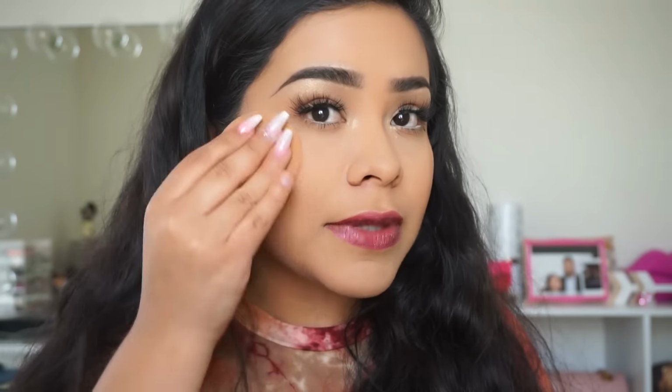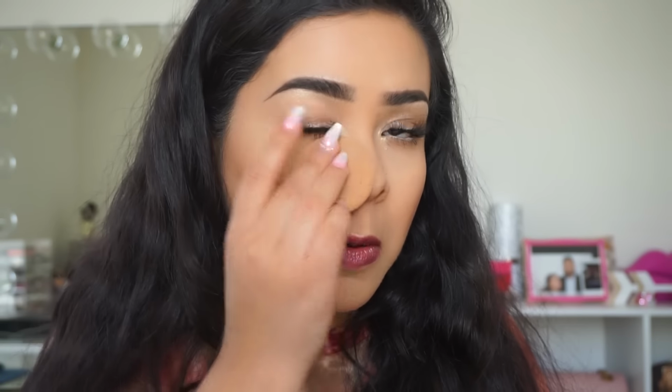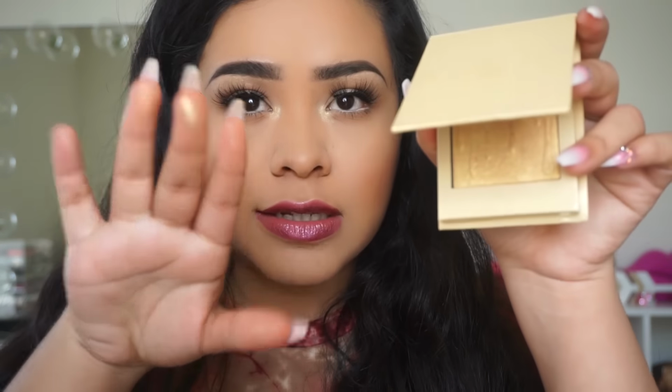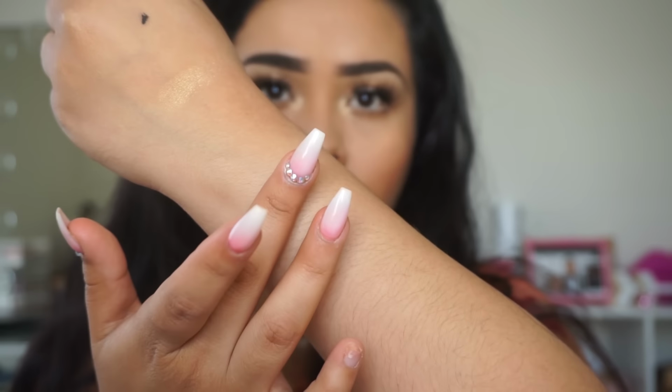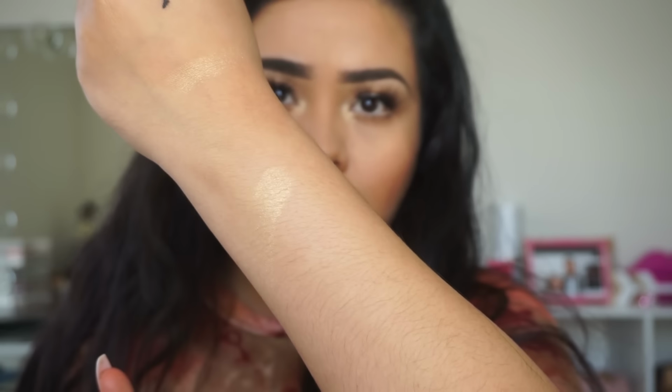So I went ahead and buffed out the highlight as much as possible. I did have a cream highlight underneath, so if there's something still there, it's probably that. I'm gonna swatch one of them on my hand first so you guys can see what I'm talking about. So this is a finger swatch of Banana Split. I'm gonna build it up one more time. And that's how it looks on my arm. You guys can see that it's not really that vibrant.